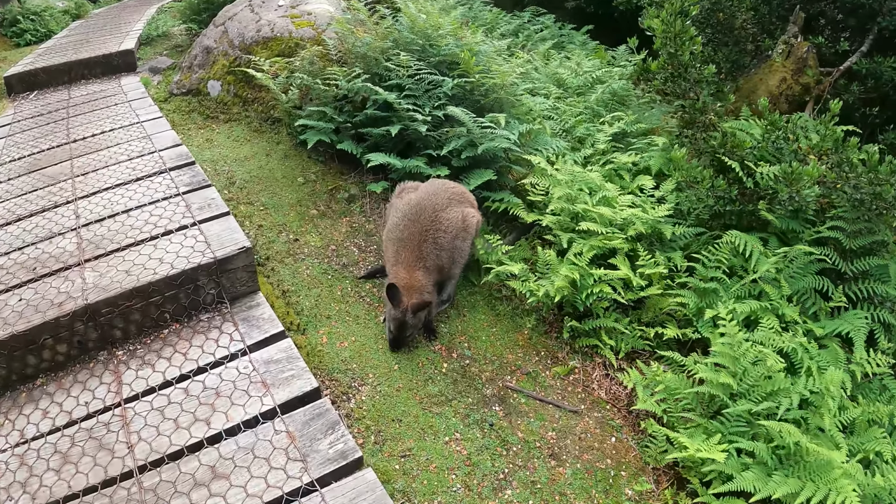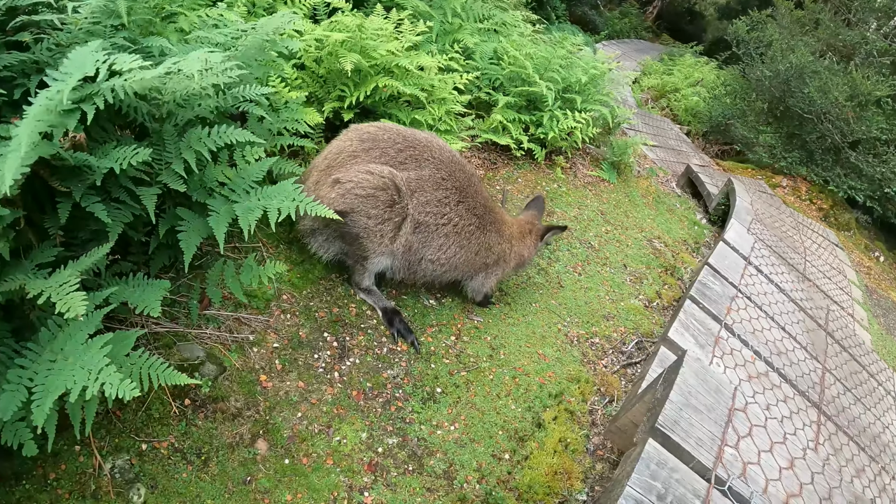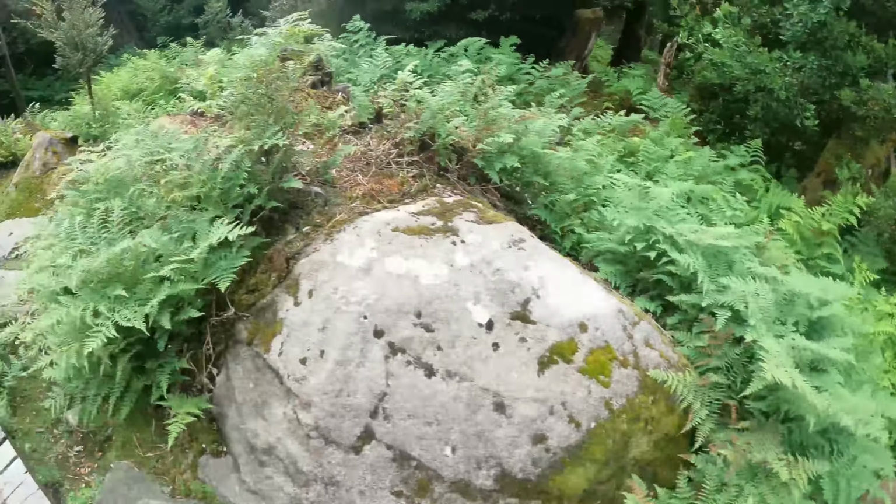Oh look, there is a paddy melon. No, that's a wallaby. Yeah, he's obviously been around here. He's not at all shy, is he? Hello, buddy.